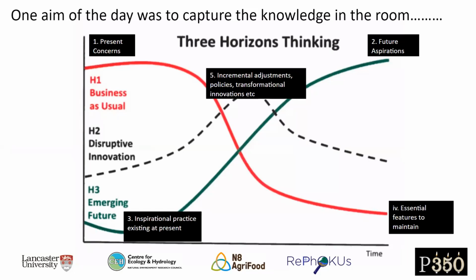The activity is based around this three horizons approach, which is shown on this diagram. The lines on this diagram represent the prevalence of an activity or a technology or policy or behaviour over time. The red line is horizon 1, and these are things that we want to see decrease over time. Whilst the green line represents things that we would like to see increase in order to achieve a vision for a more sustainable future. And then the dotted line represents things that will potentially need to increase to make some of these changes occur.